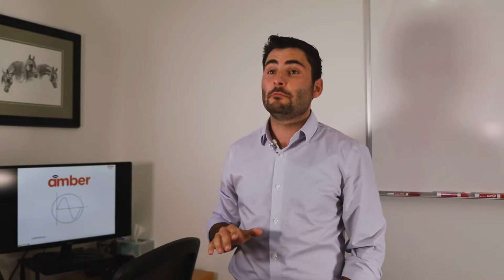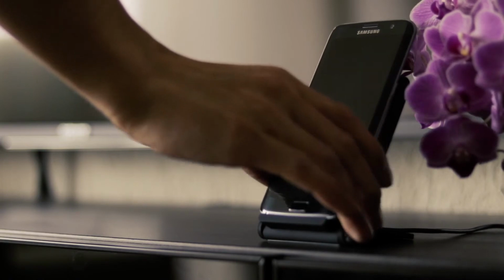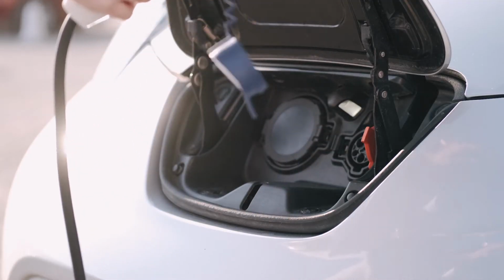Today, in every home, commercial, and industrial building, there's AC power that supplies all of the required power for anything from charging a cell phone to the appliances in your kitchen or even the car now that's charging in your garage. Traditionally, electrical endpoints like outlets, switches, and circuit breakers in these buildings are nothing more than passive devices that power things on and off downstream.